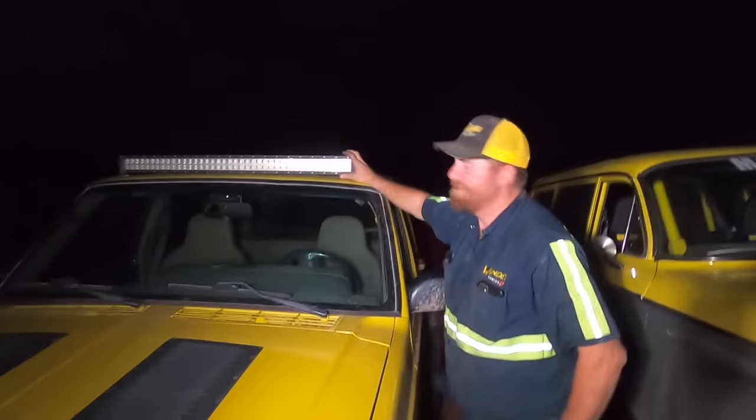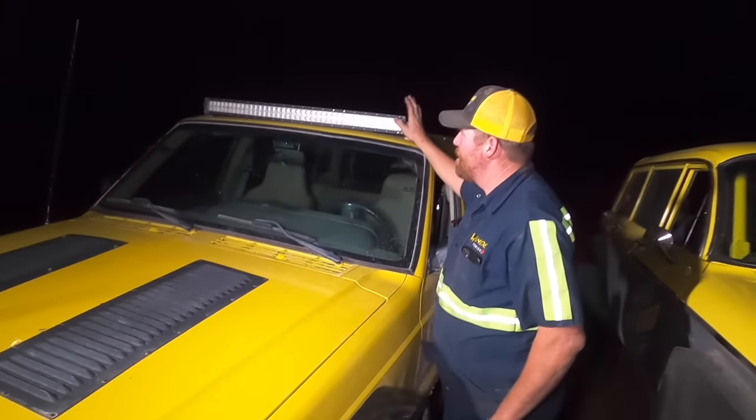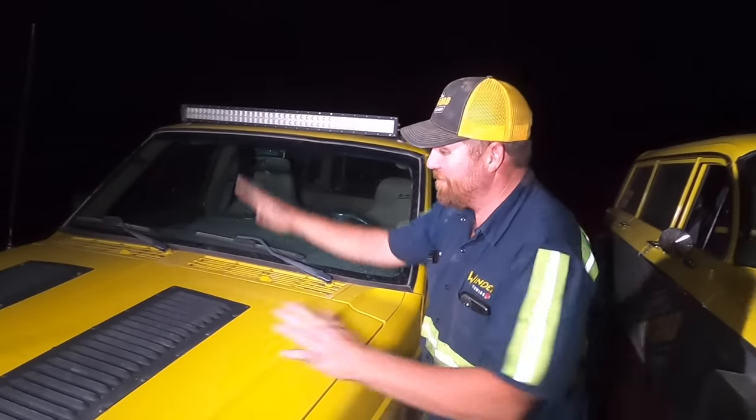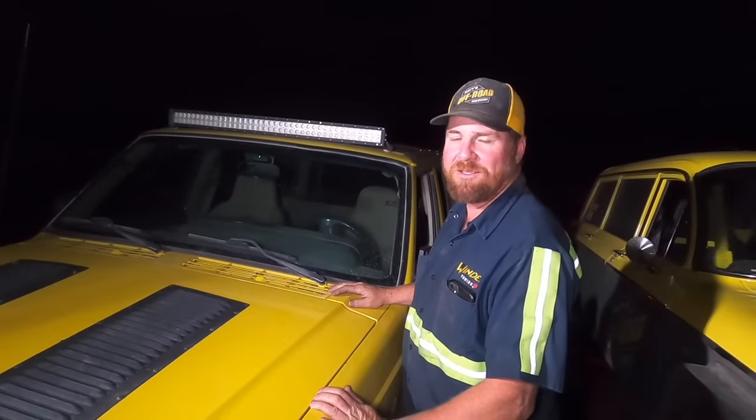So this light bar looks cool, and middle schoolers will think you're cool because you have it. But what it really does is it shines on all the dust and then bounces off the hood and back and shines on the dust again. And you cannot see out this window. So it's great for setting up, like when you're outside winching, but it is not good to drive around.